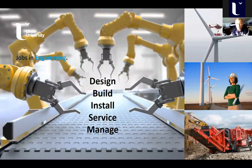There's lots of jobs in design. And indeed, if you talk to many companies, they'll tell you that the future is in design engineers, and the future is in working with bright young minds that can develop the machines for tomorrow, that can develop the structures for tomorrow. You can see the robots here, automating manufacture, automating design, and automating build are just some of the ways that a design engineer can affect a difference. But we also need engineers to make sure things are made.